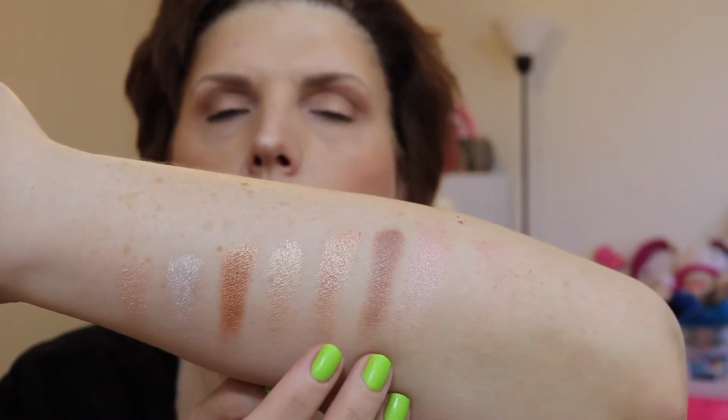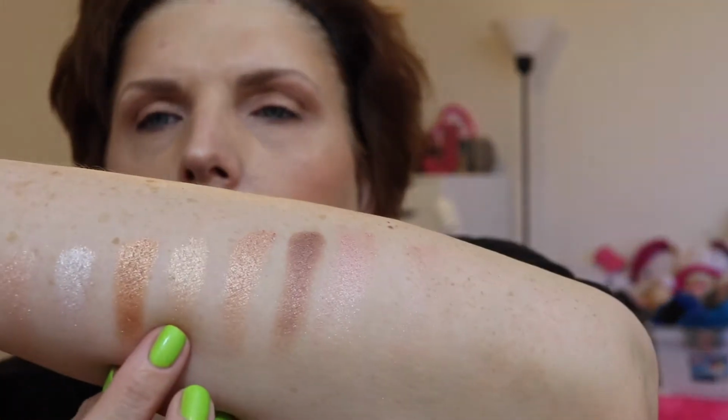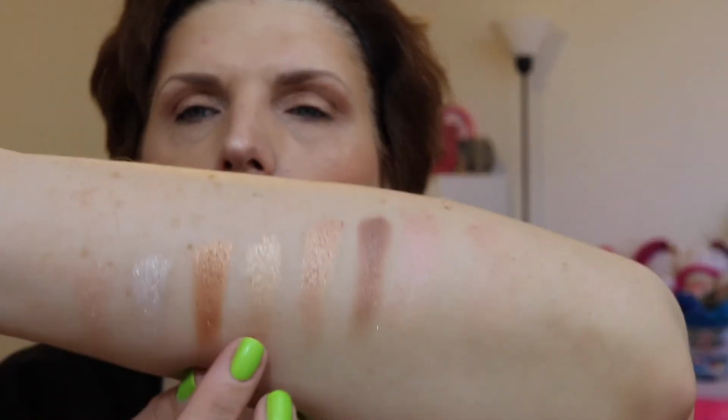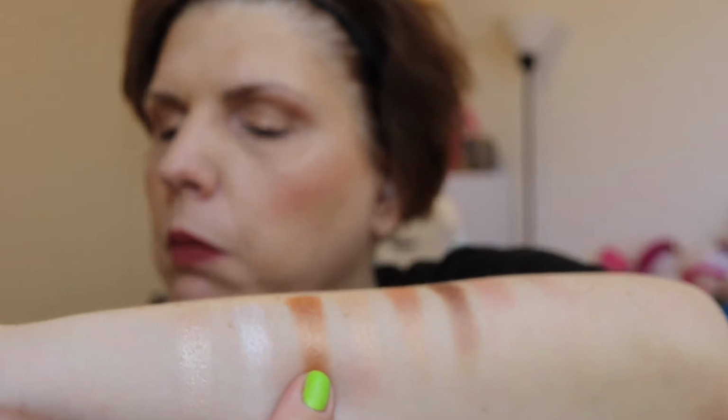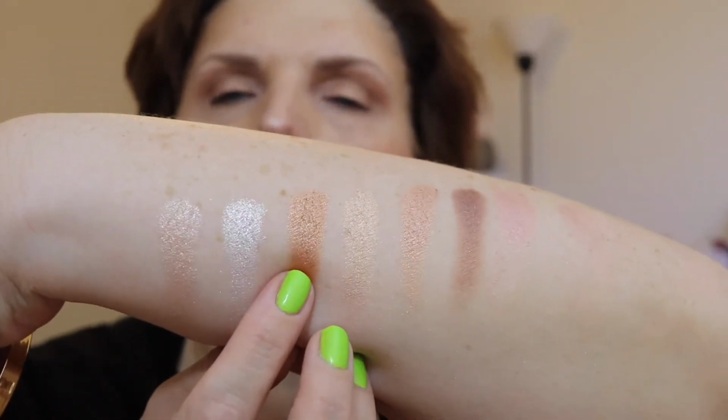All shimmery from this point, from Tiki on, we're all shimmer. So this is Raise, and that is currently what I have on my eyelid and what I used in the demo as well. Then we have Compass. So this would be Compass. That's like a lighter gold, I would say. And then we have Jewel, which is more of a bronze, I would say. So that would be Jewel.